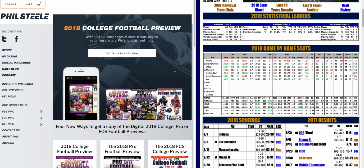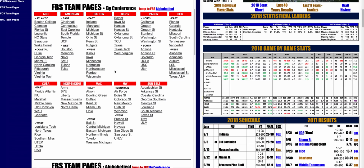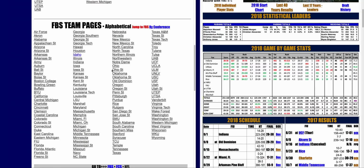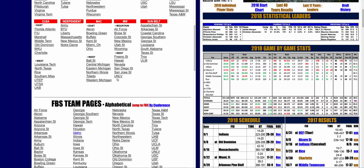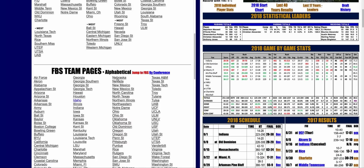But let's start out with the first game for today, because I know you're here for the games. And while we go through the games, I give you a tour of how to use Phil Steele Plus. So let's start here. You go to Phil Steele Plus, go to FBS Info and click on that. Then you click on Team Pages. Get your nice menu here. Now, if you're not familiar with the conferences as I am, you can go down here and get them alphabetically as well. Then, of course, you got the NFL team pages, FCS pages, and more.